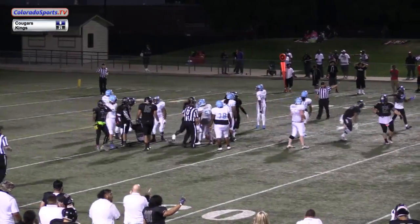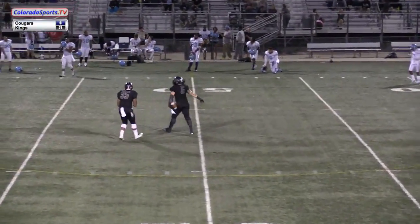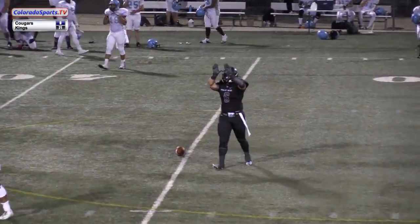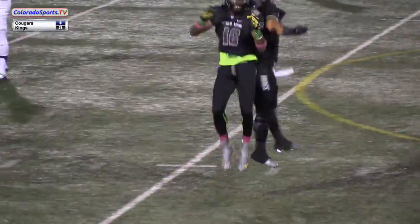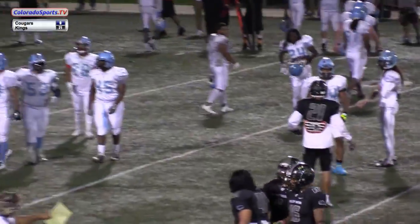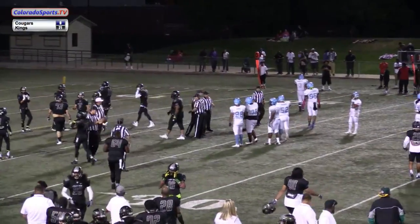Oh my God, there was a turnover and the Kings have recovered. It's going to be first and 10 after the fumble. That's exactly what the Cougars did not need to happen on this drive. They were performing so well and then they ended up giving it up. Again, the refs are huddling again. I don't know if they've got the right call yet, but they are going to talk about it. But it still looks like the Kings ball. It'll be first down, the Kings.